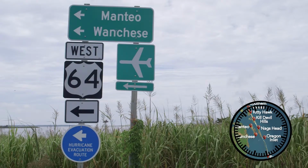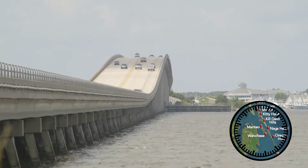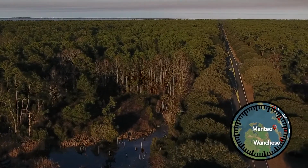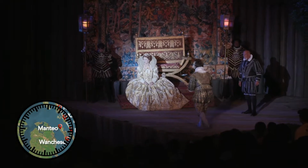Taking US 64 west, drivers use the Causeway and Washington Baum Bridge to get to Roanoke Island. On the north end of Roanoke Island, the English established the Lost Colony in 1587, the first attempt by the English to colonize the Americas. The 118 colonists disappeared without a trace. The outdoor drama, The Lost Colony, tells the story of the ill-fated attempt by the English to colonize the New World. It is the longest-running outdoor drama in North America.